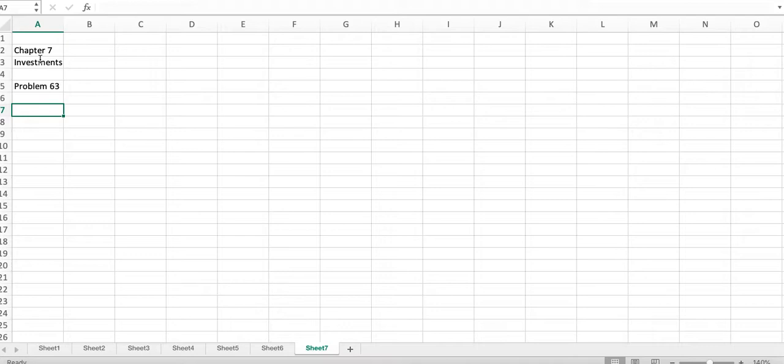So this is Mr. and Mrs. Howell, and they have investment assets, and we're given the date acquired, the purchase price, and the broker's commission paid at the time of purchase. And then underneath that, we're given the investments that were sold, and we can see that the 300 shares of IBM common stock were sold, 3,000 shares of Apple, 2,100 of Cisco, and 450 shares of Vanguard.